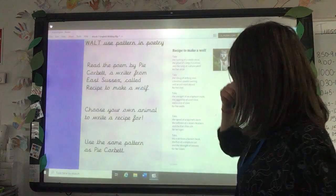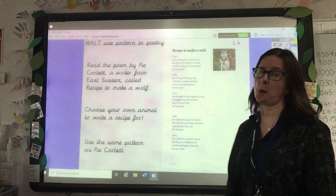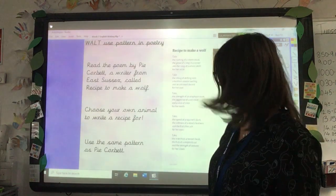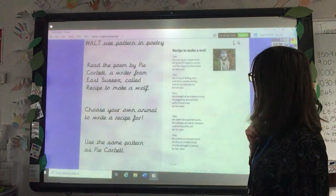We're thinking about pattern in poetry again today, and today we've got a lovely poem from Pie Corbett, who's actually a writer who lives in East Sussex, and his poem is called Recipe to Make a Wolf.